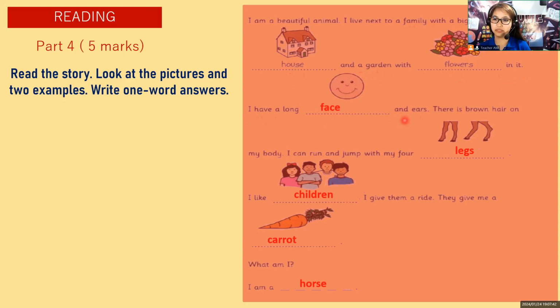And ears. Yes. Hair on my body. I can run and jump with my four legs. Very good. I like children. Nice.